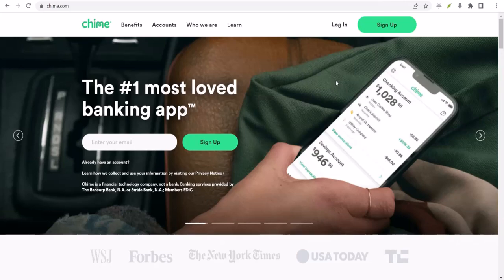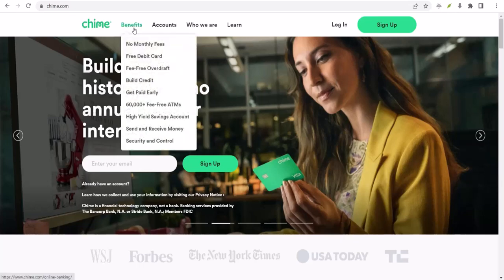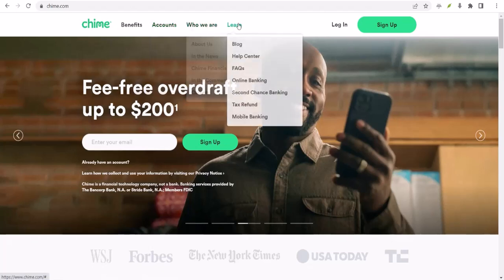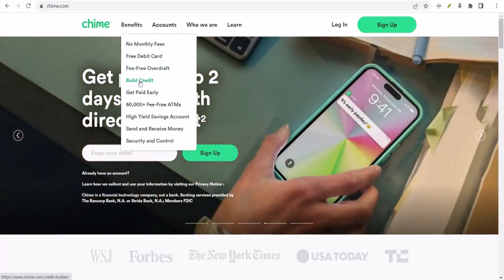Ever found yourself staring at your bank account, heart sinking as you realize you're about to overdraft? You're not alone. That's where Chime SpotMe comes in. But how much can you actually overdraw? Let's dive into the nitty-gritty of Chime SpotMe limit.